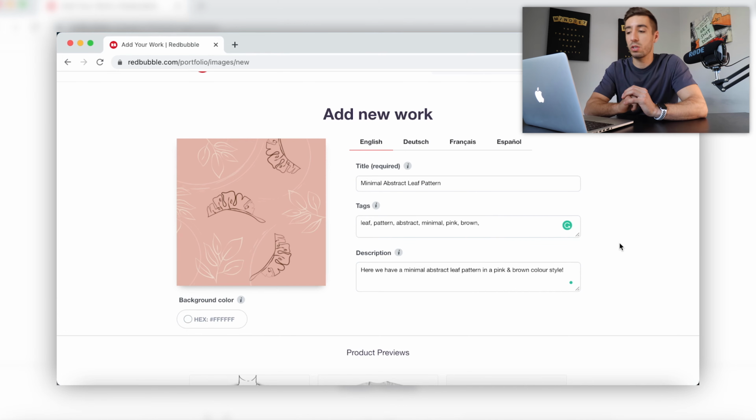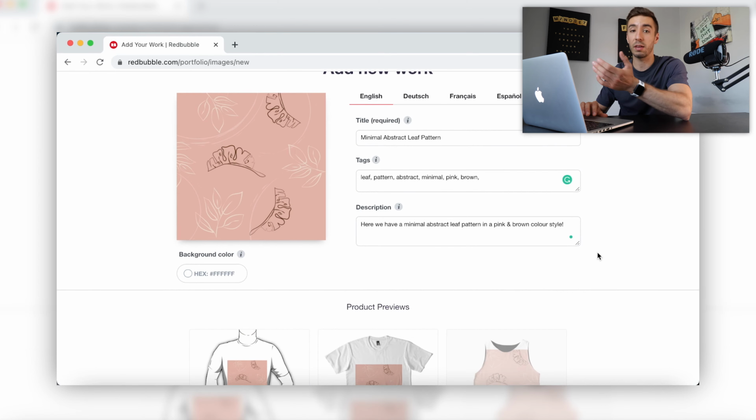Okay, so here I've just finished filling out the title, tags, and description. So for the title, I've put minimal abstract leaf pattern, so very simple, very to the point. Tags, I've put leaf, pattern, abstract, minimal, pink, brown. So I've basically replicated the title in the tags, and I probably should come back to this and fill out some more, but as of now I just kind of want to show you guys the process of uploading your work and having them listed on products. So as I said, I will definitely come back to this to update it and give it a bit more information, so it's obviously good for SEO and makes it easier for customers to understand the design and stuff like that.